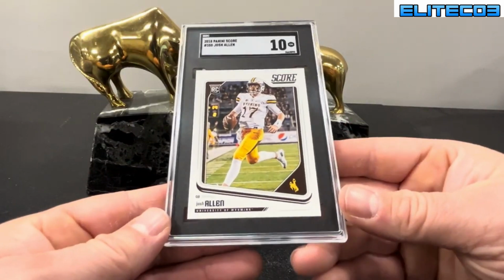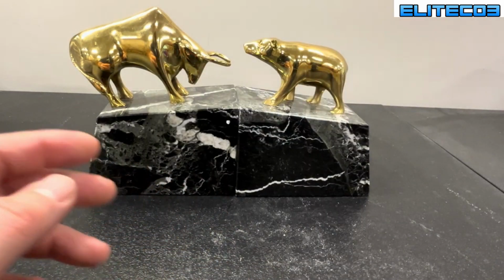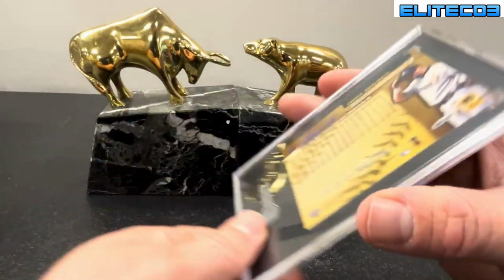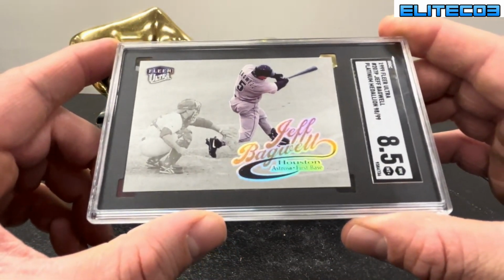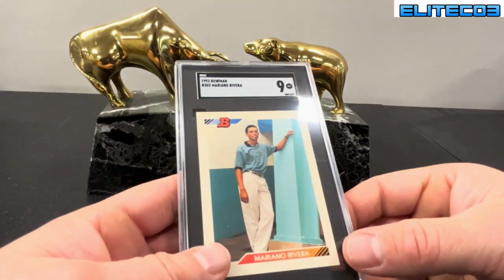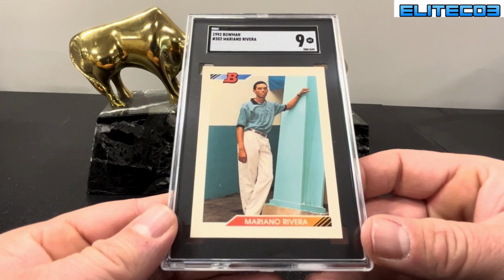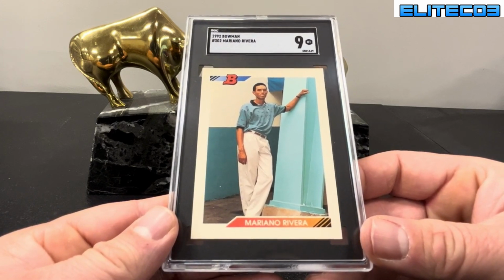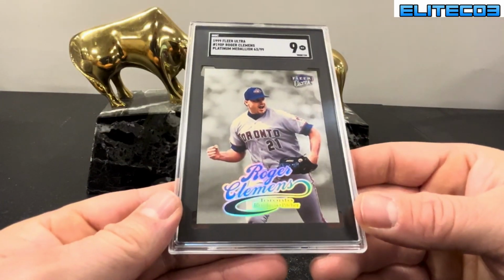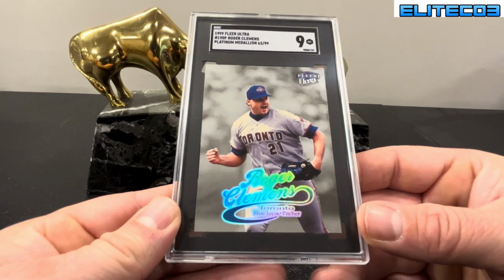Josh Allen, so something newer. Score 2018. Josh Allen gets a 10. This Bagwell, 8.5. I was thinking 9 on it, but close. Platinum Medallion, so 99 Ultra. The horizontal image, Mariano Rivera '92. Kmart ad, spring sale of polos and khakis. There's the 9. We've got Ultra Clemens from '99. Great card.